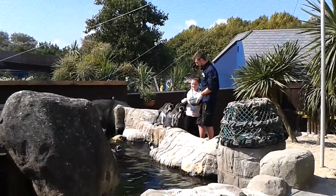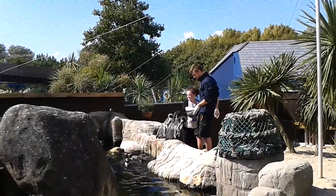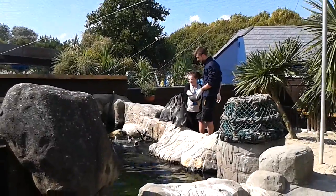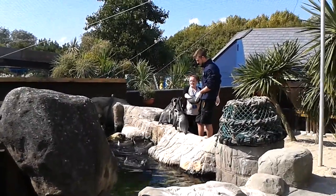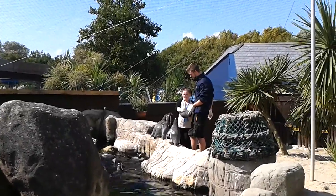And you can also help if you reduce the amount of fish that you eat unsustainably and maybe move on to more sustainable options. You can pick up good fish guides, which will tell you all about the correct species of fish you should eat, or the more sustainable ones.